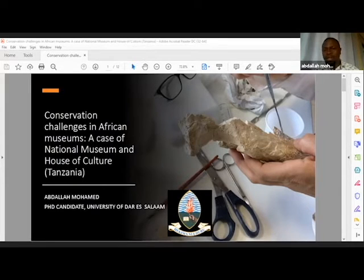Look at this other picture here. There are fragments of materials. The bone, this is a scapula of a big animal, but it has become fragile during excavation and transportation. Then if we cannot conserve it well, nothing can be known, nothing can be recovered, and we can lose the information.